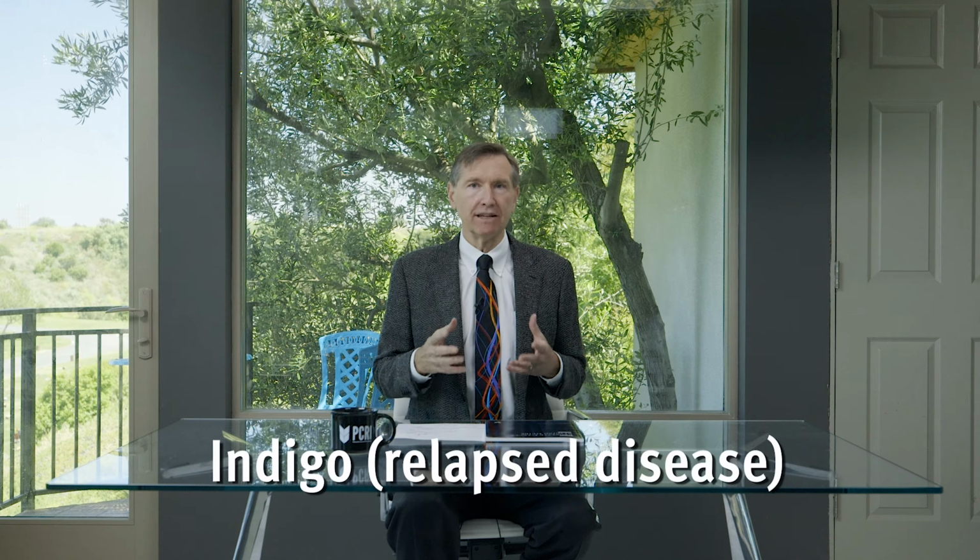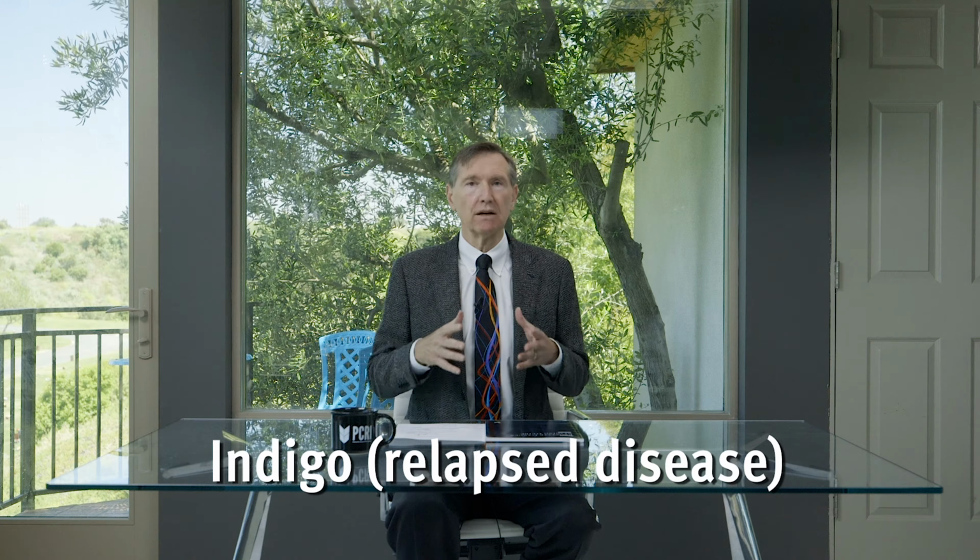We're covering this particular section in indigo. That's men that have enlarged lymph nodes, in particular high indigo. Studies are now showing that a short course of chemotherapy can improve cure rates and improve survival. People enter into giving chemotherapy with more trepidation.